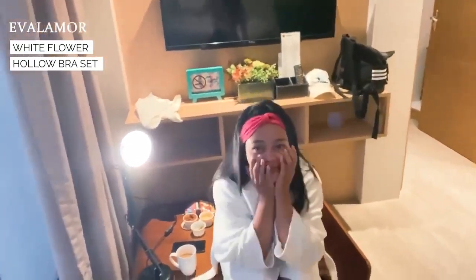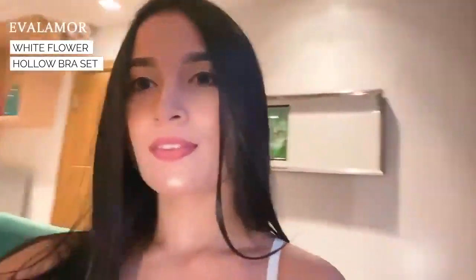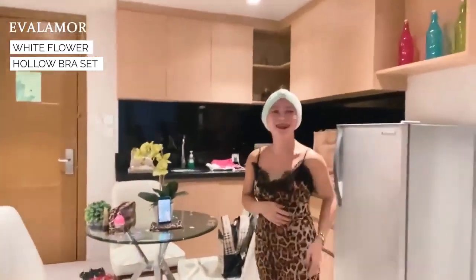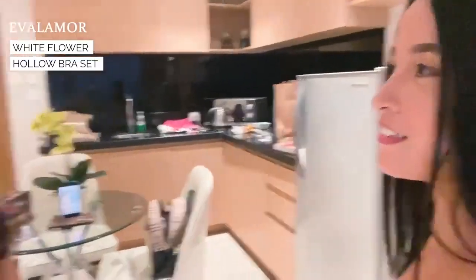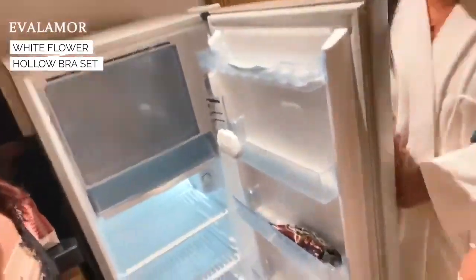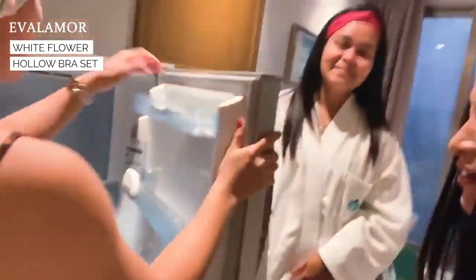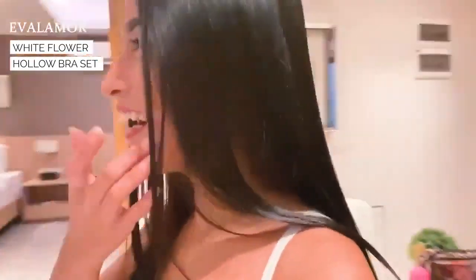Here's our madam. What are you looking for in the refrigerator, Tanya? I guess I do the cooking. Can you show us the refrigerator? This is our refrigerator, guys. So here it is. Look at that. There's a lot of food. Oh, there's one chocolate.